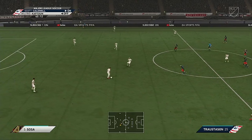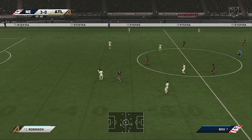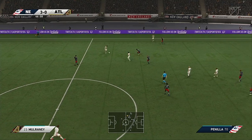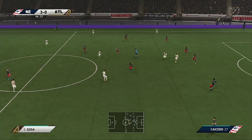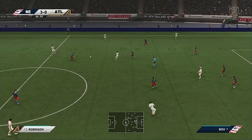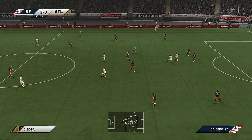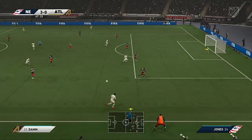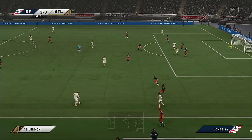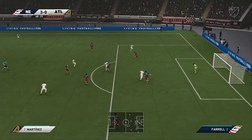As anticipated, plenty of talking points so far. And now the second half is underway. Moreno. Sosa with it. Miles Robinson. Moreno. Sosa with it. A chance to whip it in. Lennon. Sosa. Martinez.